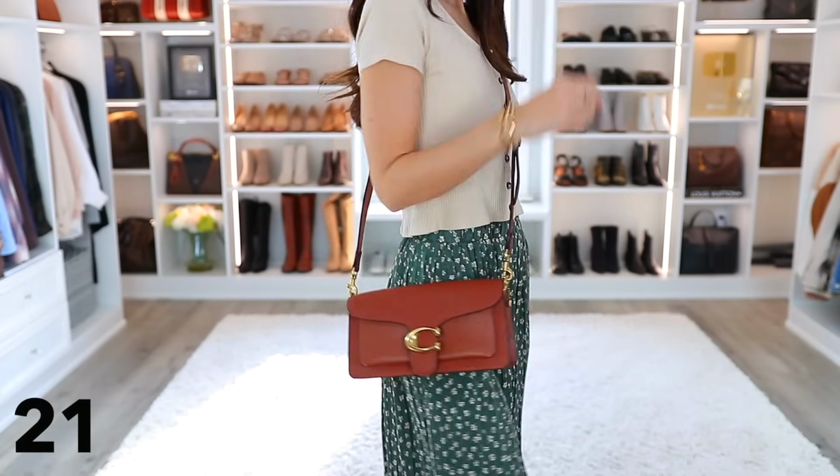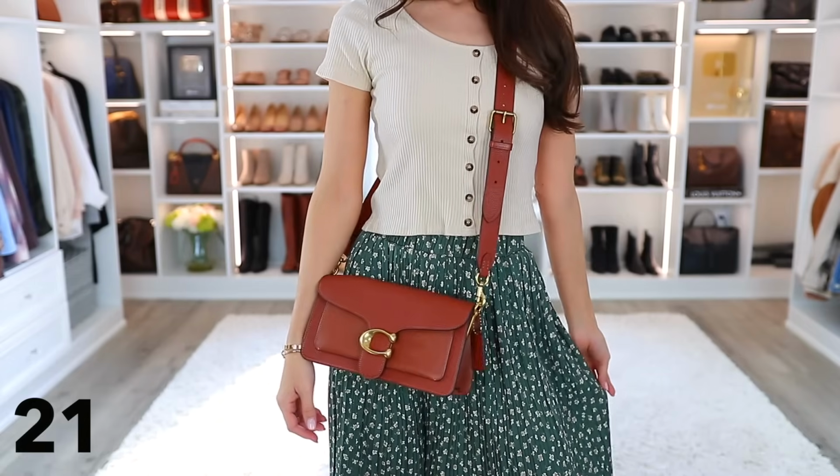So again, I just love how versatile it is. You can be hands-free, and the magnetic opening and closure is really easy to get in and out of the bag. And because it's a longer length, it actually holds quite a bit.